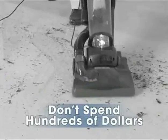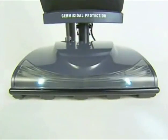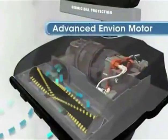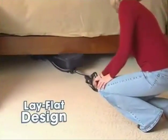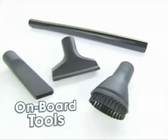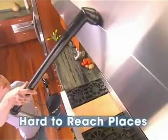Don't spend hundreds on a department store vacuum or up to $700 on a Dyson or Oreck. You'll get the complete Garry Ultralight Upright Cleaning System with its super powerful Envion motor. Garry's lay-flat design to get in and around all those tight spaces. And Garry's complete selection of onboard tools to clean upholstery, blinds, and hard-to-reach places.